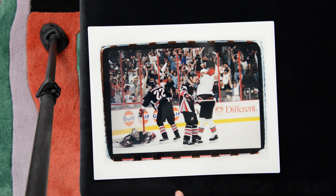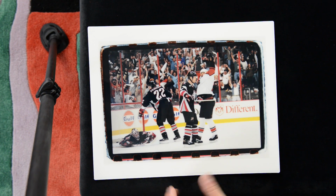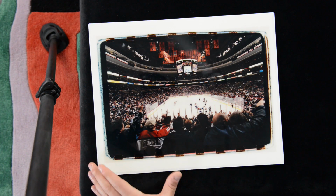That's why sometimes you have to shoot a little wider, and you can't always shoot the tightest of tight shots. Because you will miss out on the action like this. There's so much going on in here. This tells a story. Really love the goal shot right there. And then the final image is a wider shot of the Flyers scoring a goal as well.